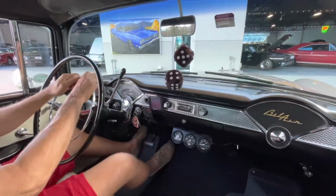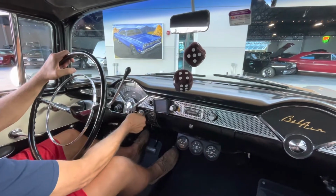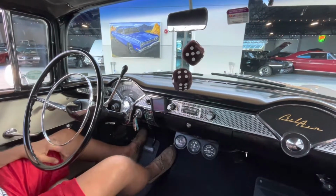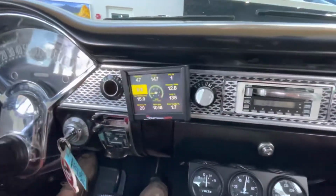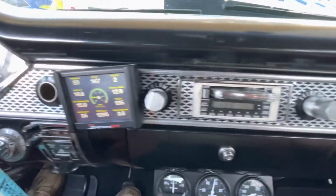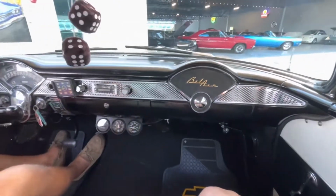Little things, workable horn. A lot of them don't, I tell you. Starts up on a dime. The car just purrs. He's got a little diagnostic center in there too. I don't know what it all means, but it all flashes really impressively. So we'll go ahead and put her in drive and take her down the road.